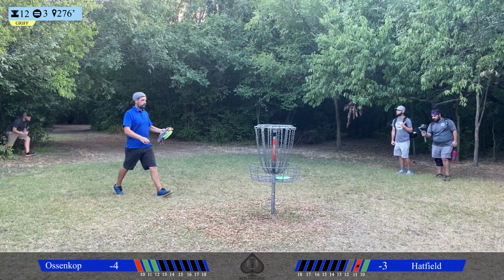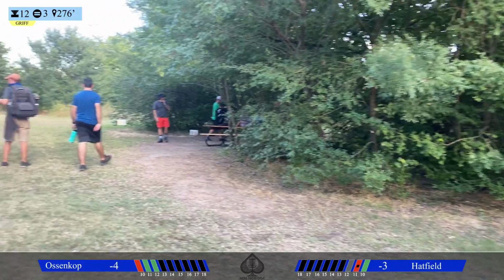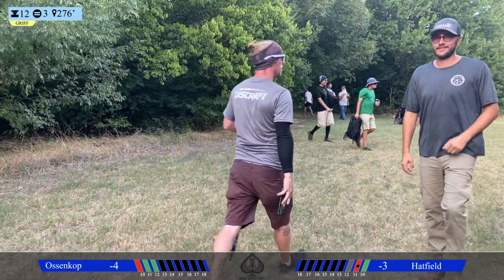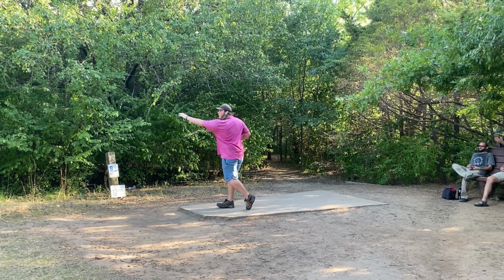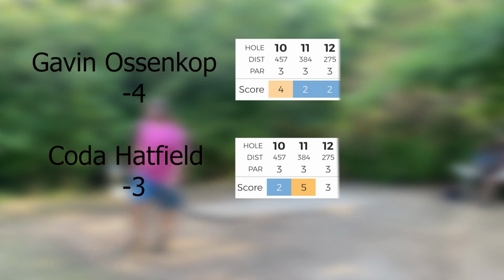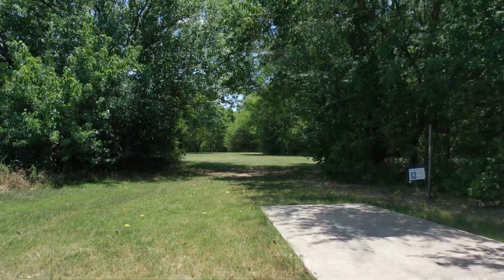So I believe Gavin picks up another stroke. So that's what, 4 strokes in the last 2 holes? Mm-hmm. After being behind by 2, that's a pretty big momentum swing right there in the middle of the course. But like I said, 10, 11, 12 are pretty simple, but 13, 14, really in the back of the course, I think the difficulty definitely picks up. So if you can start that back stretch with a couple birdies, you're picking up some momentum that you'll definitely be able to carry on to the end of the round.